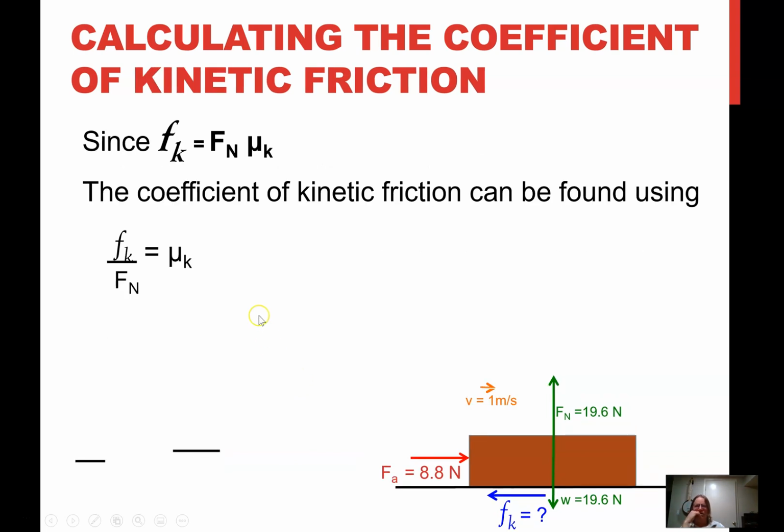Alrighty, so let's do the kinetic coefficient. Well, there's not a maximum kinetic friction force. It's just what the friction is while it's moving, fast or slow, okay? It could be accelerating and you still have the same value, but if you want to measure the kinetic friction force, you want to move it at a constant speed. So in this case, it looks like the applied force, FA, is 8.8, and it keeps it moving at a constant speed of 1 meter per second. So that would be the kinetic friction force as well.